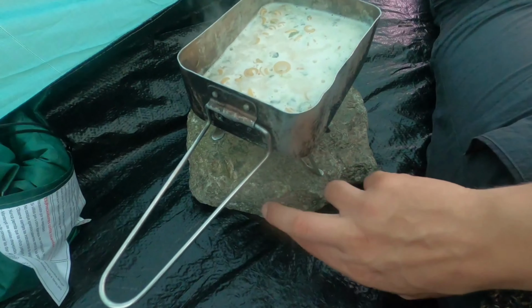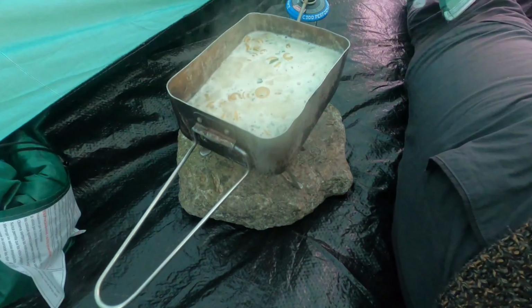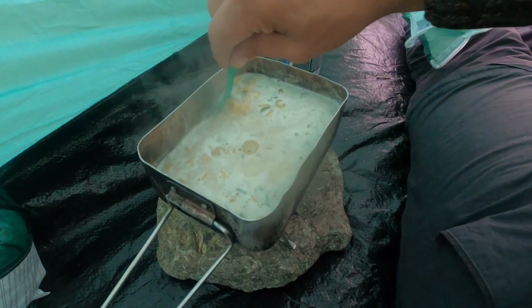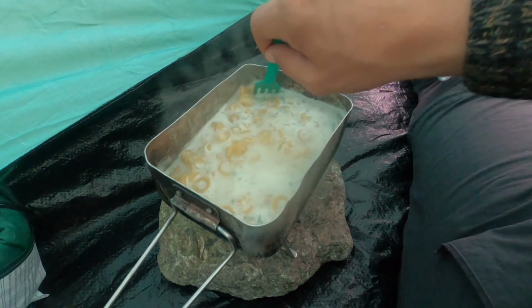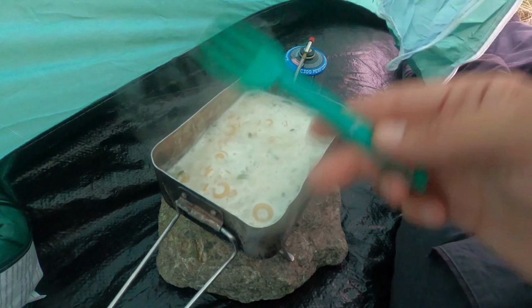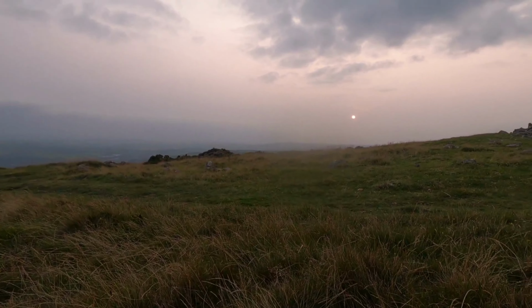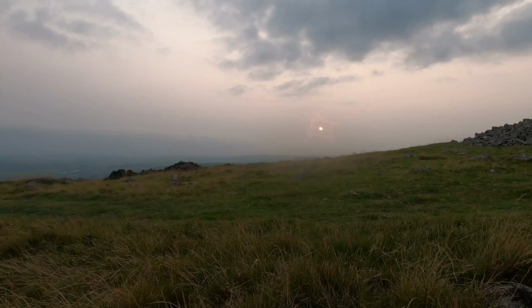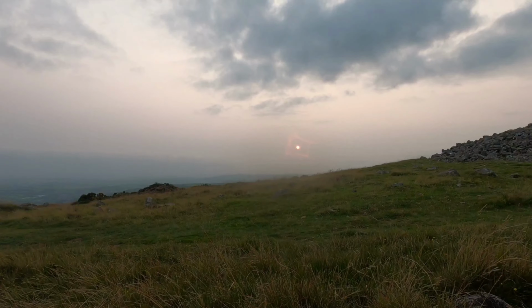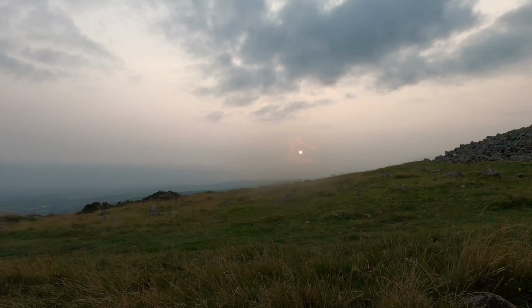Just cooking up on this little stone that I dragged in here, just to make sure we don't get any burnage for it being such a cheapy tent. And we got a little bit of pasta on the go there. Lovely stuff, absolutely delightful. And I just want to give you a glance over there at that sun. Look at that. Tell me that isn't one of the most beautiful things you've ever seen.